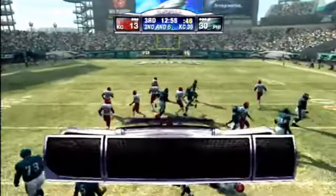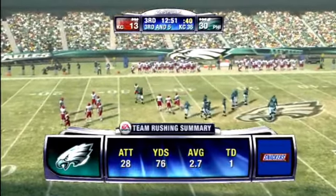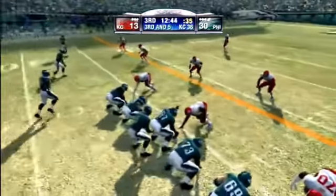He's brought down around the 36-yard line. The halfback runs for 4 yards. 3rd and 5 situation. Ball on the 36-yard line. The Eagles come out in the ace formation.